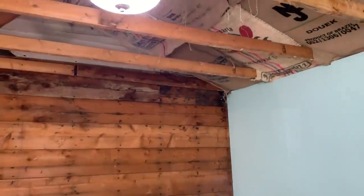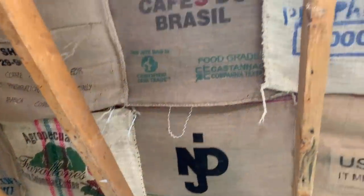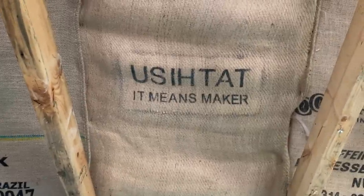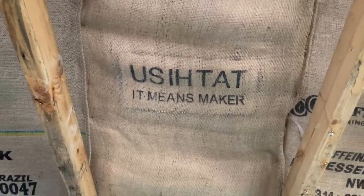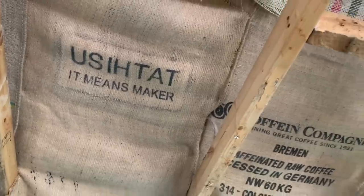It was just pointed out by Josh that he put a secret surprise up in my ceiling with all these coffee sacks up here, that he had a special stencil made, right there. That's his artist's name, that's his handle. So you can look that up online, that's how you find Josh's art. And I think he did a good job. It actually blended right in.